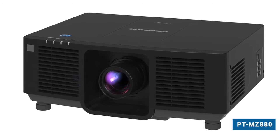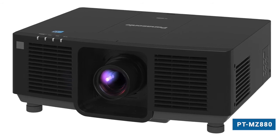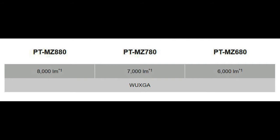So Scott, I guess the first thing it's worth talking about is the brand new projector series. That's the PT-MZ880, right? That's correct. Tell me a little bit, first of all, some basic background. How many lumens? What kind of light engine is this? What's the resolution? Yeah, so the MZ880 series is coming out in July is our target. It's going to consist of three different models, the PT-MZ880, the 780, and the 680. In terms of lumens, it'll be 8,000, 7,000, 6,000 respectively. They're all going to be WUXGA 1920 by 1200 resolution.